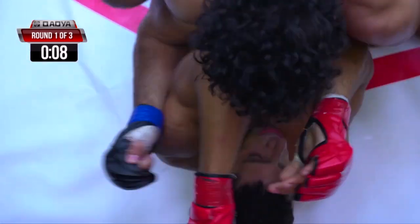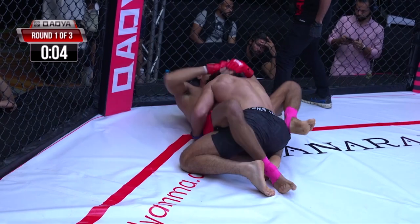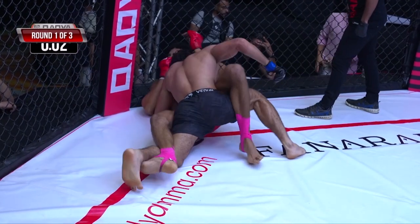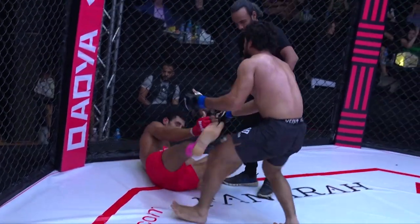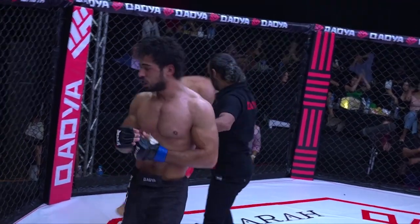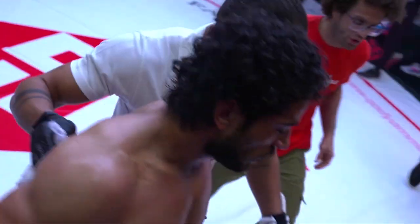10 seconds left. And now Abdallah going off with some shots on the ground. Non-effective though. And I think we're gonna hear it, ladies and gentlemen. So I think that Aly wants to stay on the feet. He's not finding any success on the ground. And Abdallah's taking the fight exactly where he wants it to be.